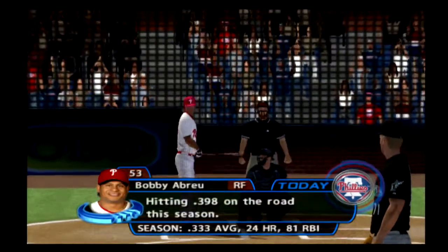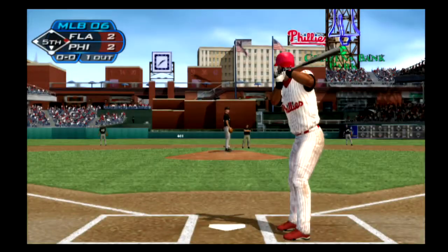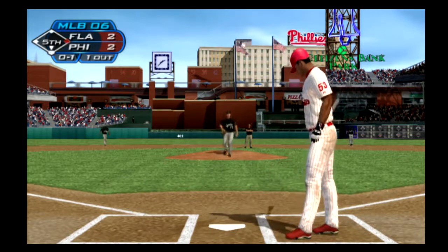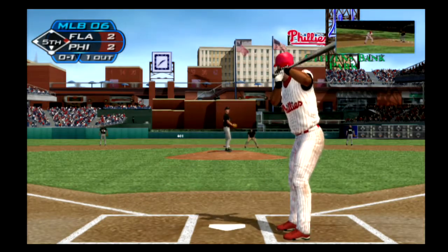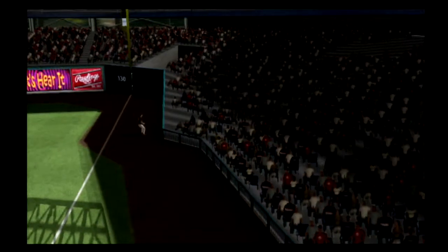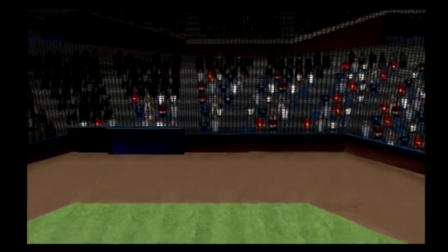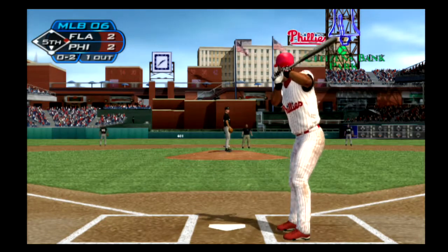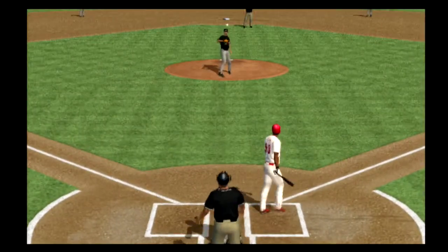Bobby Abreu will step in, and you see by the numbers, he's been a much better road hitter thus far. And he looks at the screwball that's over for strike one. Right side of the infield's wide open here for Abreu. He's ready now. The pitch. Swing and a ball hit well to the right side, but this will get into the crowd. Fouled straight back. And a fastball swung on and missed as he just reared back there.